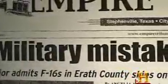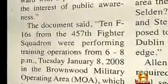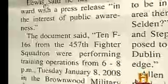On January 14th, 4 days after the media reports the alleged UFO sighting, Major Carl Lewis, a spokesman for the Joint Reserve Base in Fort Worth, said there were no F-16s in the area the night of January 8th. 10 days later, on January 24th, the U.S. military changes its story. It claims there was an error in reporting the training activity of military aircraft. There were actually 10 F-16s from the 457th Fighter Squadron in the area from 6 to 8 p.m. that night. I don't know why there would be 10 F-16s in the same area at the same time.